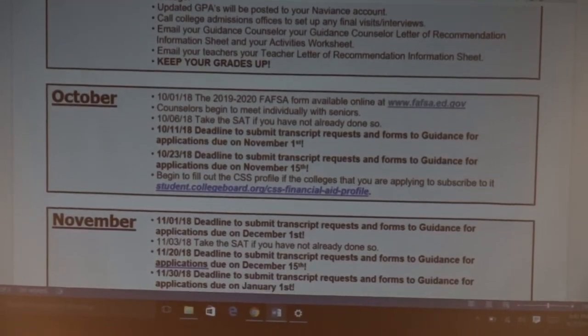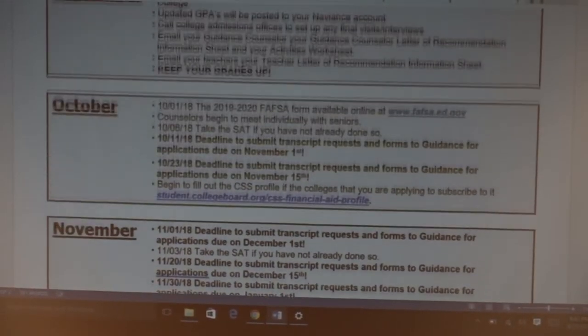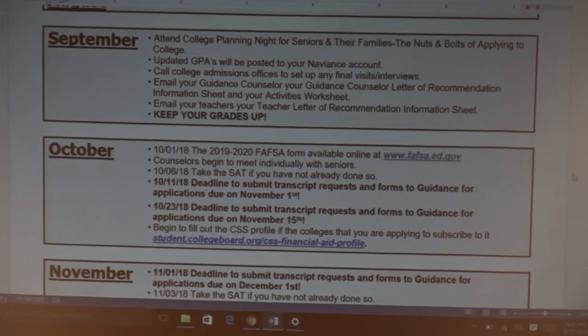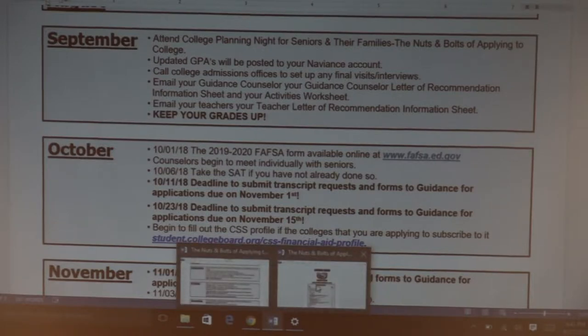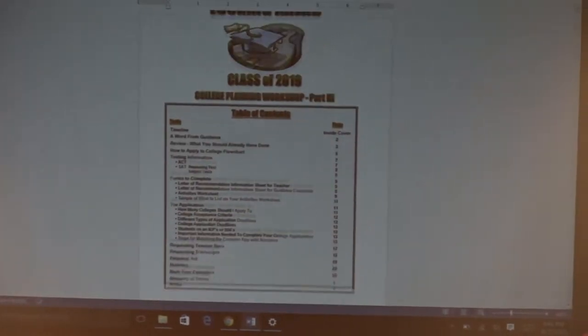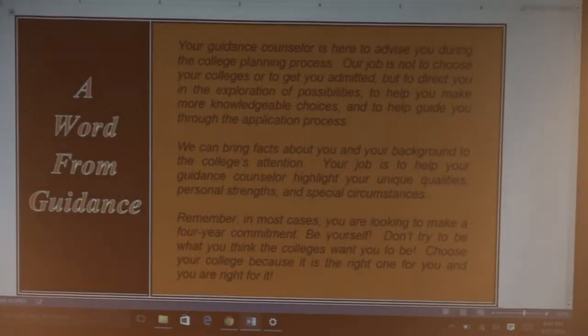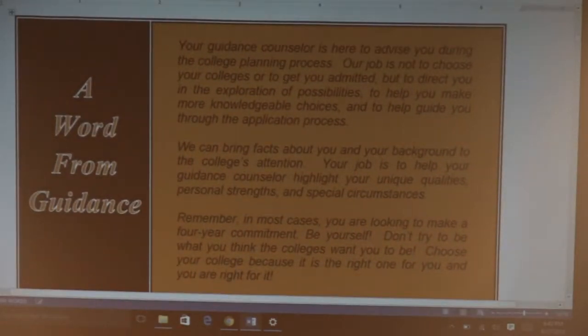I'm not going to go word for word, line for line, but it's just important information in here of what goes on month to month to help keep you on track with things. Moving along is the table of contents, and then again, as in all the other workbooks, a word from guidance. Your guidance counselor is here to advise you during the college planning process. Our job is not to choose your colleges or get you in, but to direct.